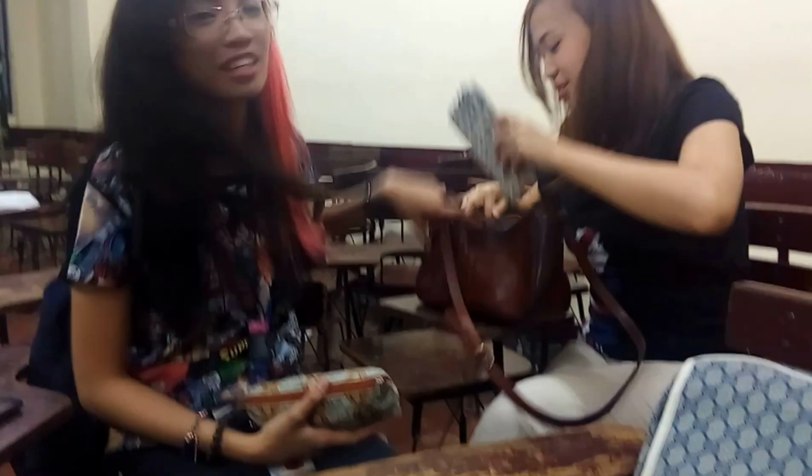A key, a USB, and coins everywhere. That's nothing more. That's it for my small bag. This isn't actually mine. It's my roommate's.